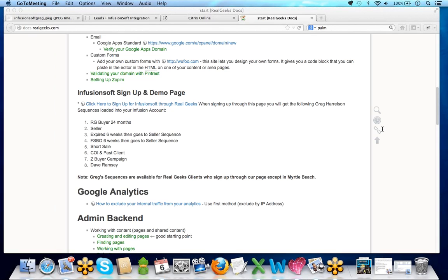Dave Ramsey, if you could be an ELP, you should go to Dave Ramsey and sign up to be a, what's ELP stand for? He endorses you as being a preferred agent in your market. You have to pay him a referral fee for any leads. But if you are an ELP with Dave Ramsey, then I've got a Dave Ramsey sequence and a ZBuyer sequence already. So you may or may not use those.